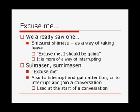Now let's see how to say excuse me. We already saw one phrase to say excuse me. Shitsurei shimasu. This was introduced as a means of taking leave. You are talking to someone and you just want to leave, maybe either in a face-to-face discussion or on a telephone call. So you say shitsurei shimasu. This is a way of taking leave. It's also sometimes used for butting in and starting a conversation or drawing attention to a person. Okay, it's more about interrupting.